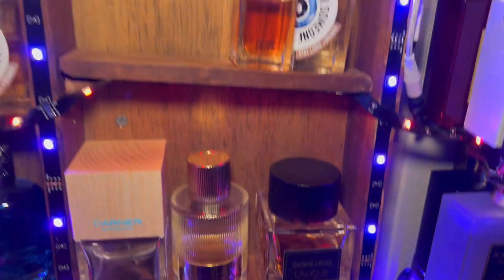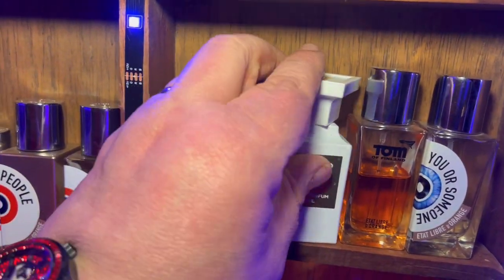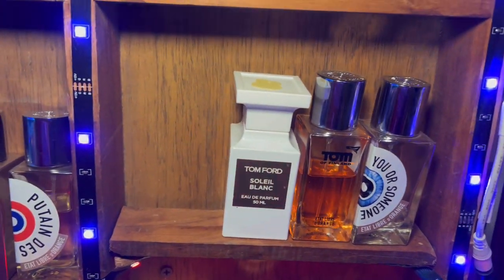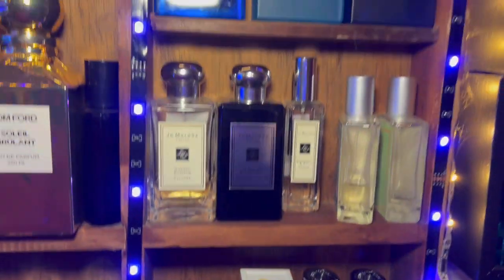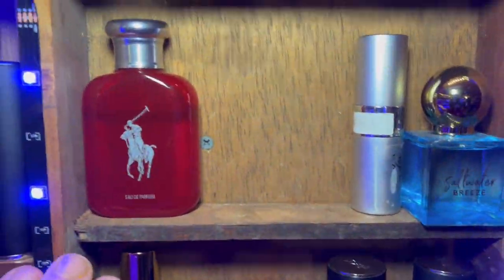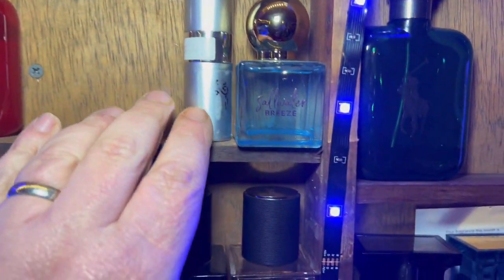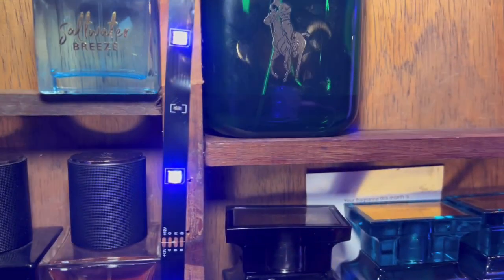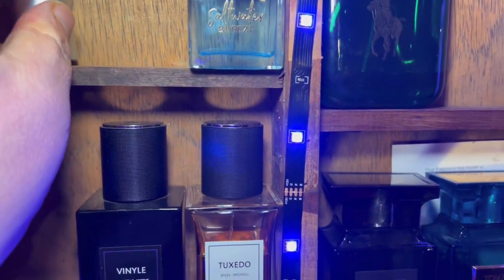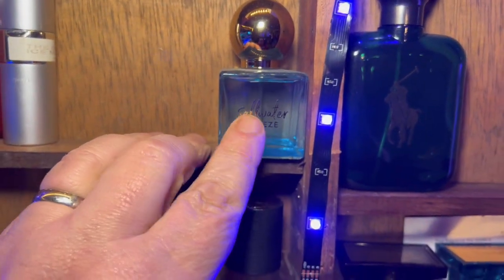Also, one that just fell off earlier. Tom Ford's Soleil Blanc. Kind of really coconut, kind of suntan lotion vibe. Really nice fragrance. All right. Here we have Polo Red EDP. This is a good sized vial of a fragrance from The Gate called Ice Musk, which I really like. Here's a female fragrance, Salt Water Breeze.